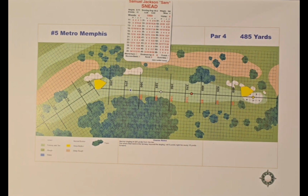Rolled a 21-6. He pops it out of the sand, rolls it 2 foot away from the hole. So he still has a chance to save par on this. Rolls a 14-14, and Sam rolls in the 2 foot par putt. So that's 4 pars in a row, and after the 5th hole, Sam is 1 over par.